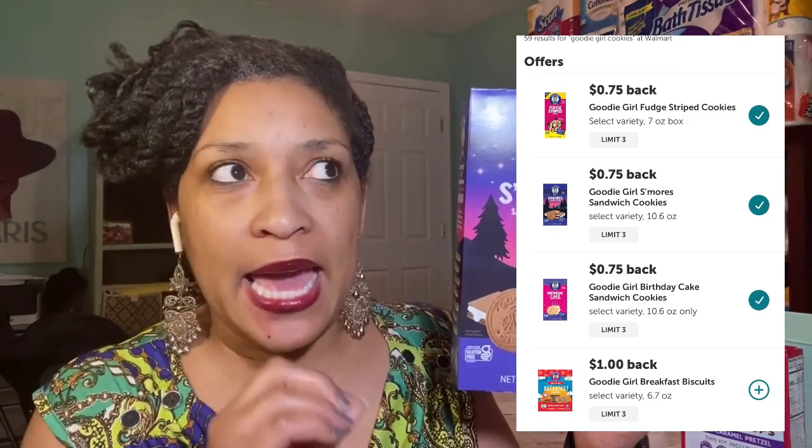Now, there are additional products that have rebates from Goody Girl, okay? Different ones. Birthday cake flavored cookies that look like Oreos, but they were like vanilla Oreos. But I thought the s'mores would be interesting. That's why I decided to get the s'mores. I will let you guys know if they're tasty. I hope they are. And they're a gluten-free product.